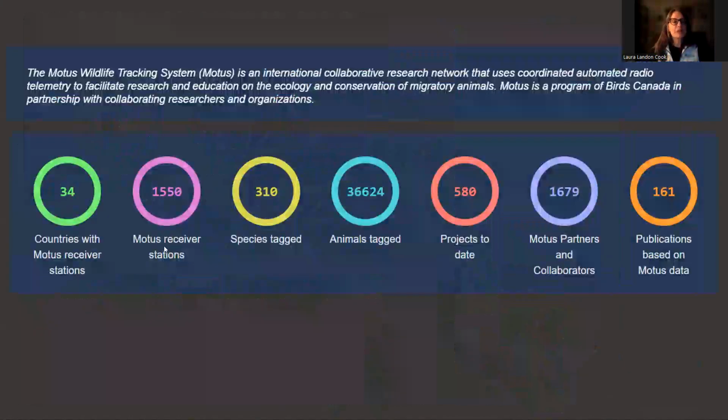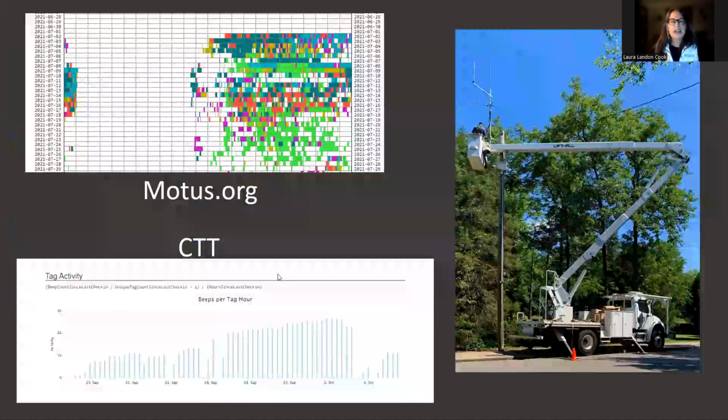So here's Motus overall, this is a screenshot I took yesterday, it gets updated constantly. There are Motus receiver stations in 34 countries, over 1,500 receiver stations, with all of these different partners. There have been over 36,000 animals tagged, 310 species. So this network is just building exponentially, and that's just better for everybody who's part of the network.